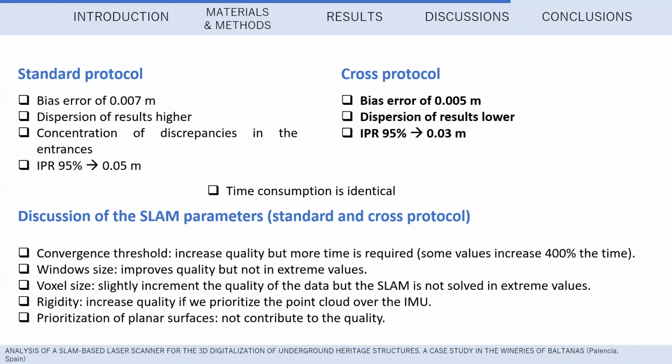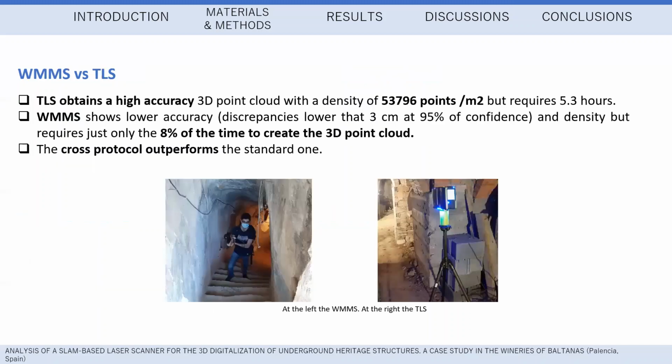On the other hand, the window size and the rigidity also increase the quality with lower impacts in terms of time, but the use of extreme values needs to be taken into consideration, as they could lead to a non-proper solution of the SLAM problem. The voxel density also has a similar effect, but with a lower increase of quality. As we expected, the prioritization of planar surfaces does not have any impact due to the irregularity of the static cases. This parameter could be neglected in future processing stages.